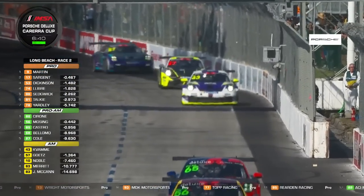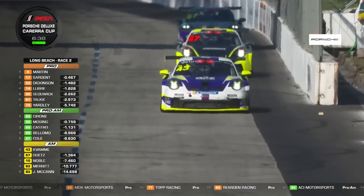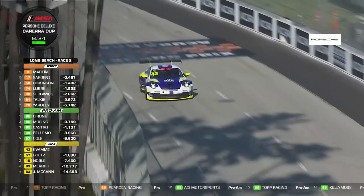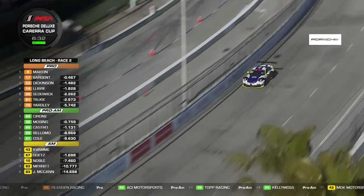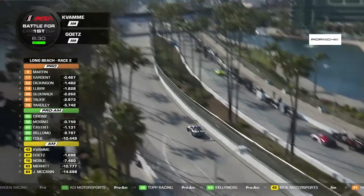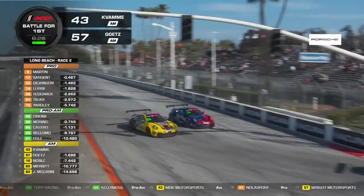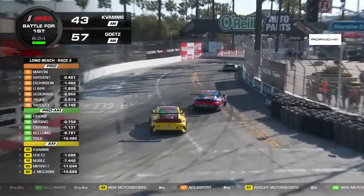Very different to anything she's driven before. Still, with the number 43 leading the AM category, that's MDK Motorsports' Mark Ravami. He's the M and the D and the K. And he's got a car between himself and John Getz now.